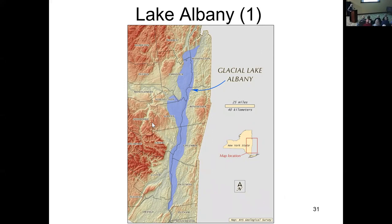Lake Albany was formed as the glacier retreated back north of Albany, and it ran all the way from West Point at the southern end, where the mountains cross and make a very narrow pass through that area, all the way up, essentially to be connecting with what will become Lake George and Lake Champlain. At its greatest width, they're surmising that it's almost 25 miles across, and of course, several hundred miles long.